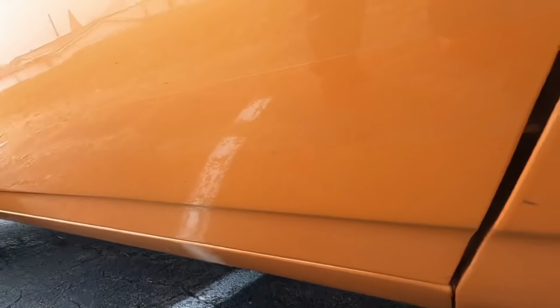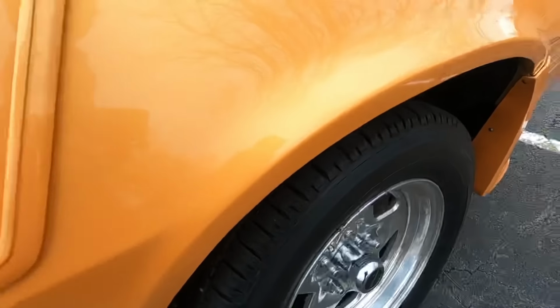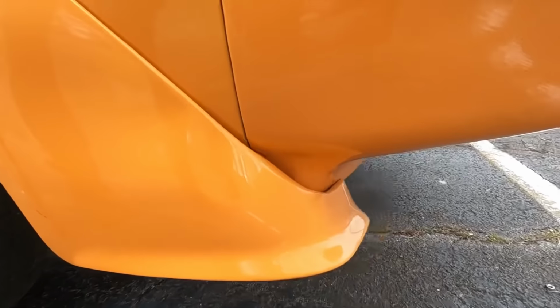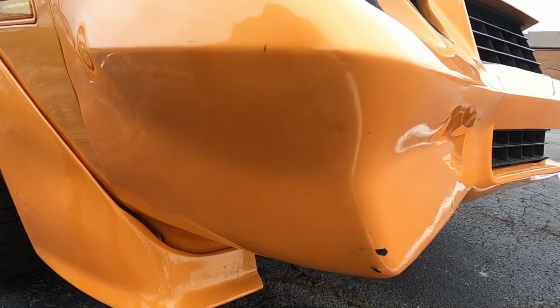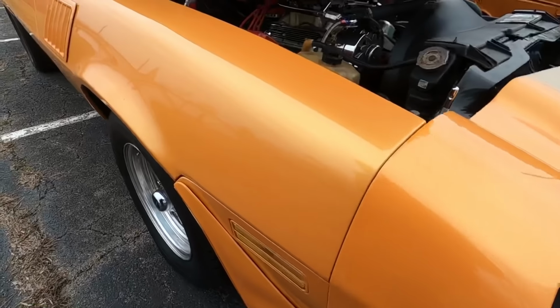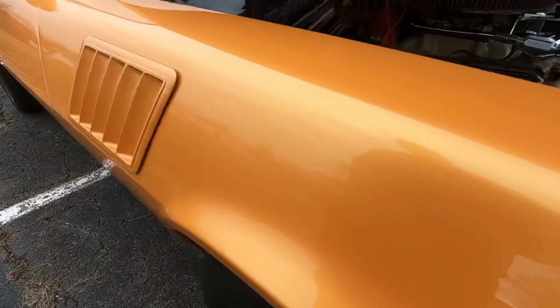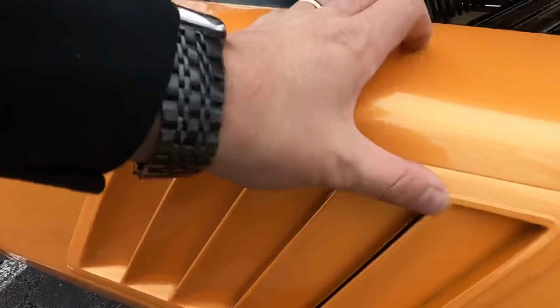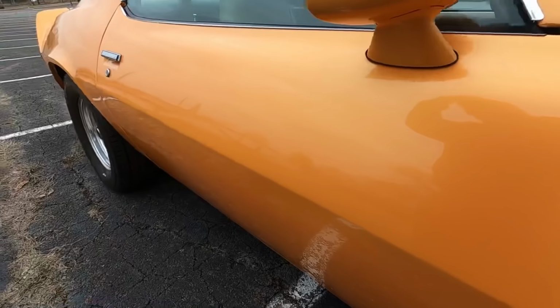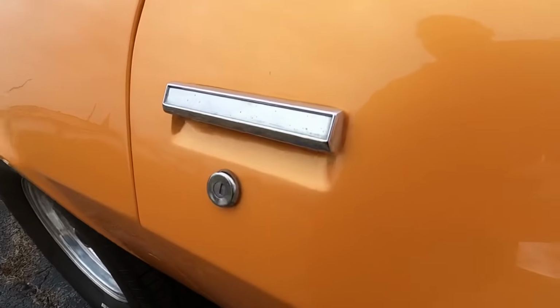Got some dirt from the road, but other than that, it actually looks pretty solid on this side, up and over the fender. Some more dirt. Chips in the front. We've already went over the front, though. Some right here, too. Back that midsection. It's just more dirt there. Scratch there. A little bit of pitting on your door handle.